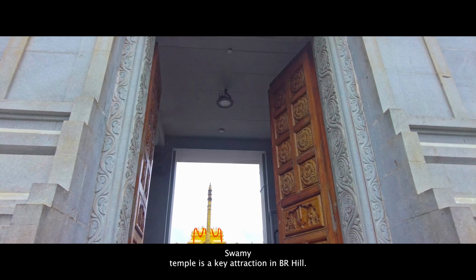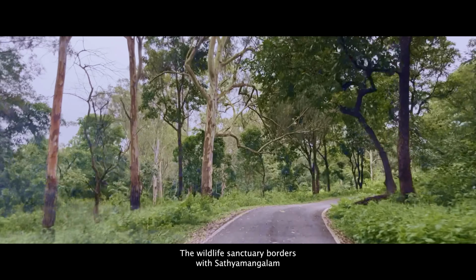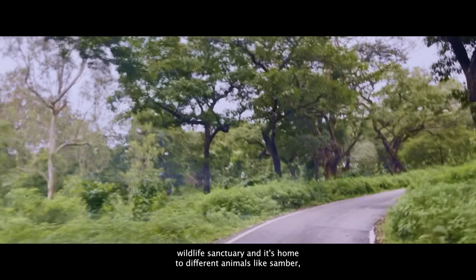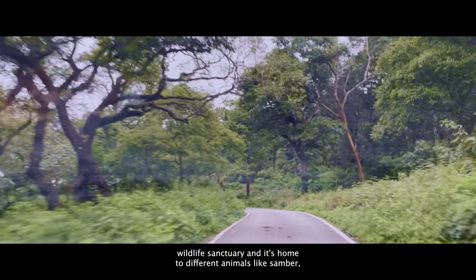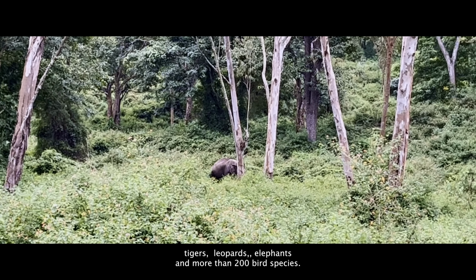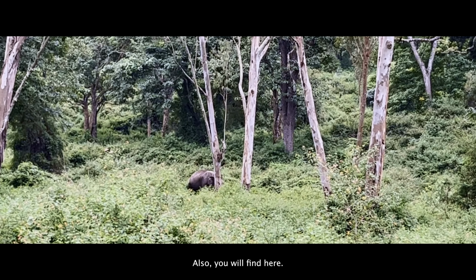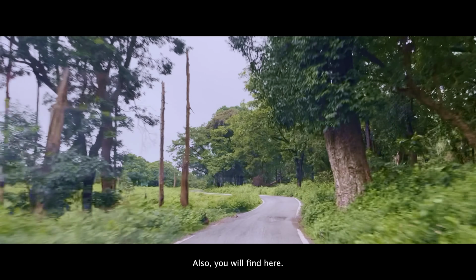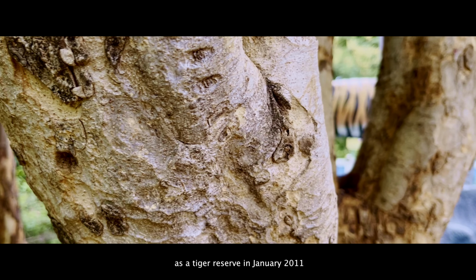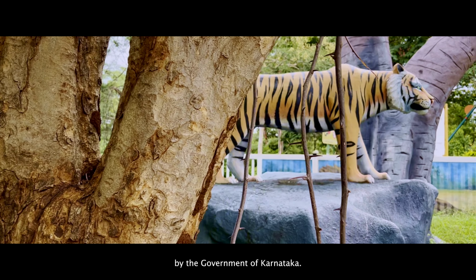Biligiri Ranganathaswamy Temple is a key attraction in BR Hills. The wildlife sanctuary borders the Sathyamangalam Wildlife Sanctuary, and it's home to different animals like sambars, tigers, leopards, elephants, and more than 200 bird species. The site was declared a tiger reserve in January 2011 by the government of Karnataka.